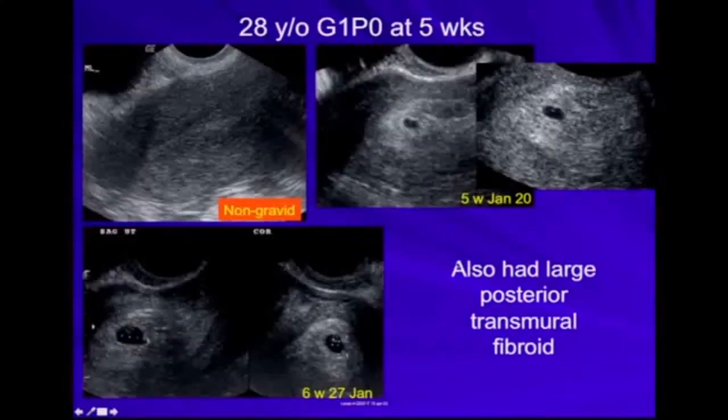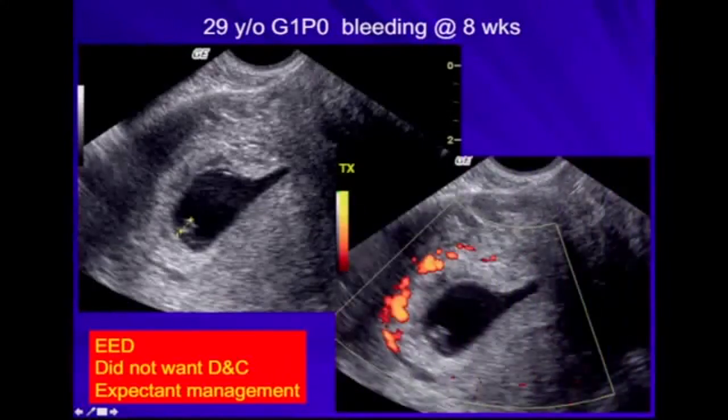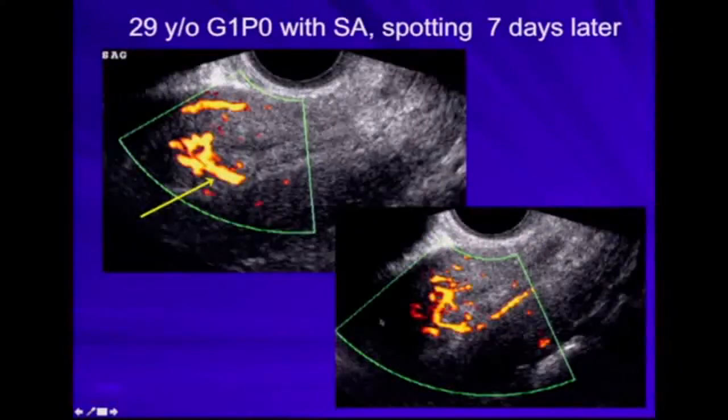Another patient, early pregnancy failure, 29 weeks, untreated, myometrial invasion. So here we look at this case and we see the non-gravid uterus. Here then she gets pregnant. It looks not too bad. You can see the gestational sac. She's had some bleeding at 8 weeks. She doesn't want a D&C, so we're managing it expectantly. Normal placental implantation site anteriorly.